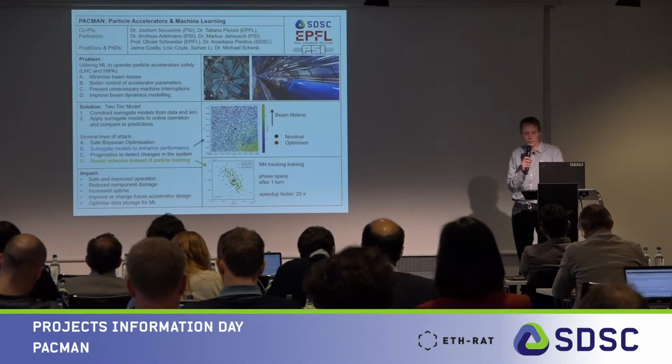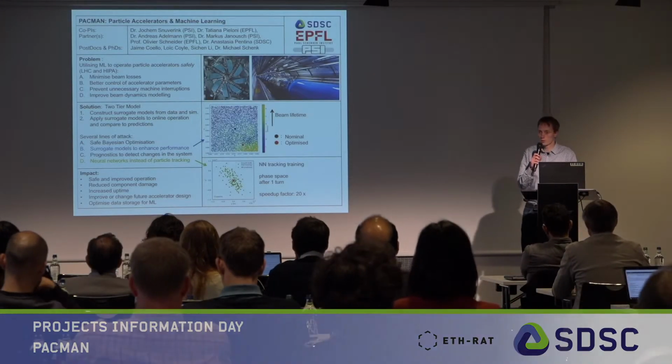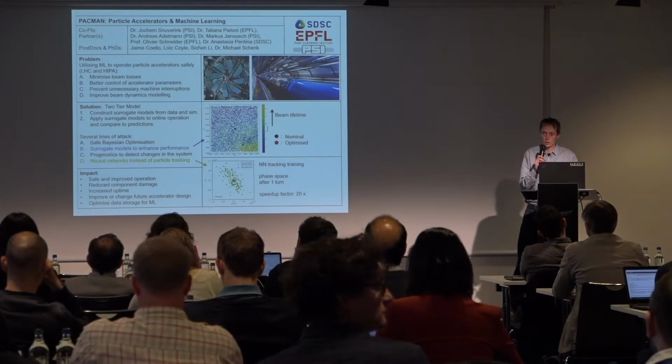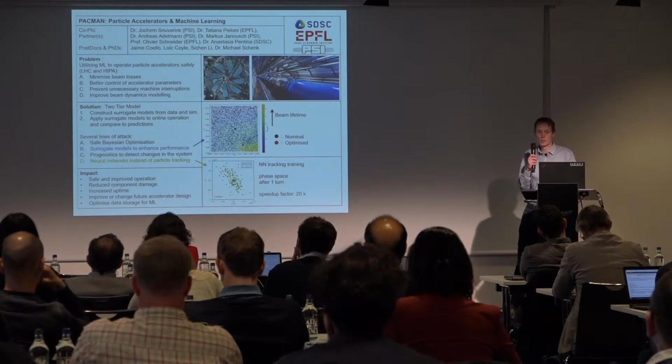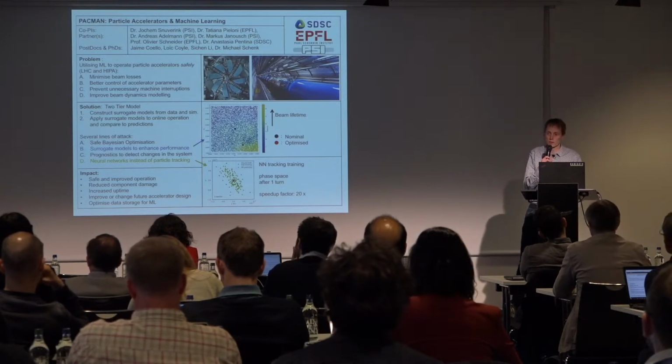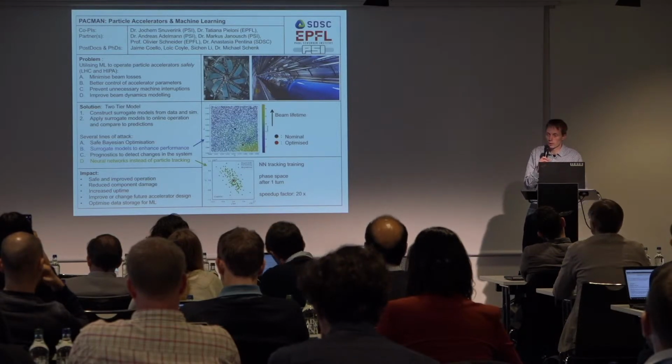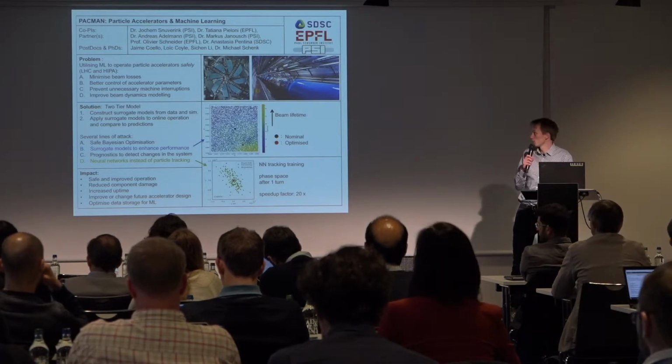There are 35,000 particle accelerators in the world in operation today, from cancer therapy to industrial applications like building chips, so very important for machine learning. With the PACMAN project, we aim to bring particle accelerator operation and machine learning together.